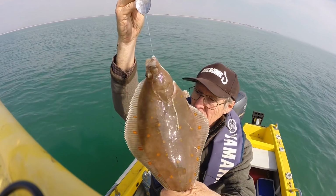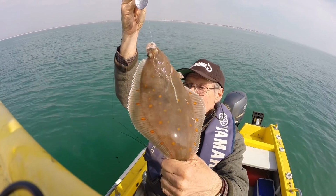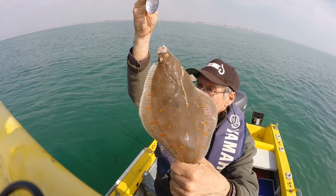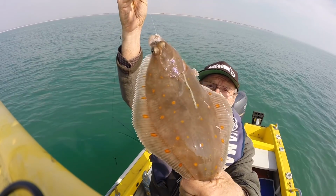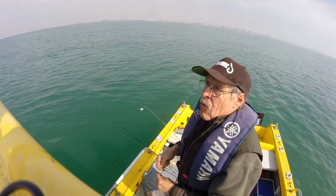So do I stay on this drift or do I go up again? Because there's people pushing in up there now on the drift. You know, they see a gap, they go for it. Don't want them drifting through, but you don't want them anchoring because it messes the drift up. And I'm picking away at fish quite nicely now. I think I'll go up for one more run.